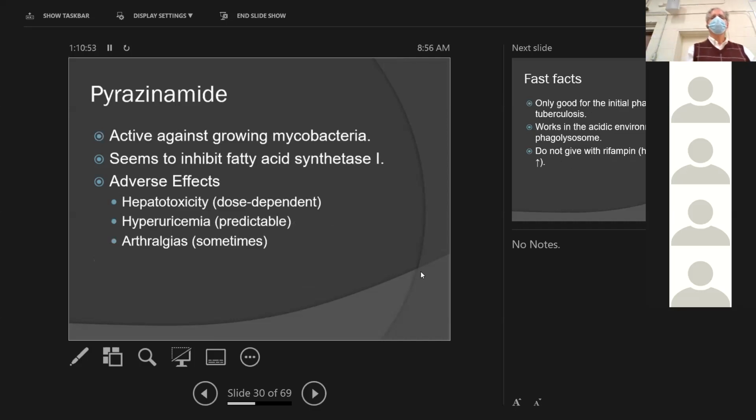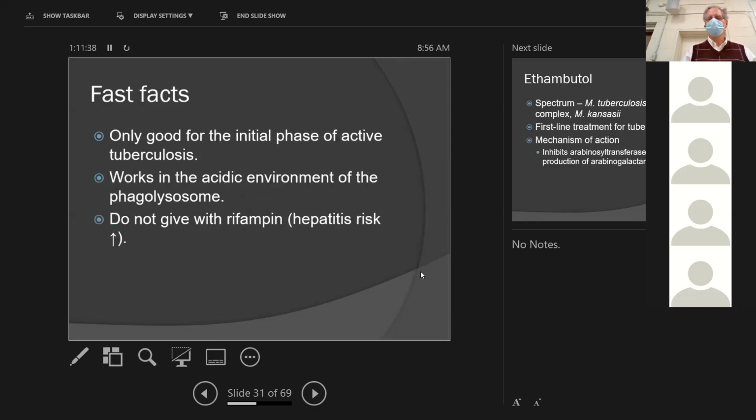Pyrazinamide. Pyrazinamide only works on growing mycobacteria. How this drug works is still not completely clear. It seems to inhibit fatty acid synthesis. It does show some hepatotoxicity that is dose dependent. It does cause hyperuricemia, which is of concern if your patient has gout. It causes arthralgias, but only sometimes. So those are 3 things to really watch in patients who are on this drug.